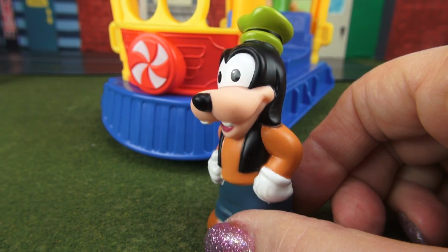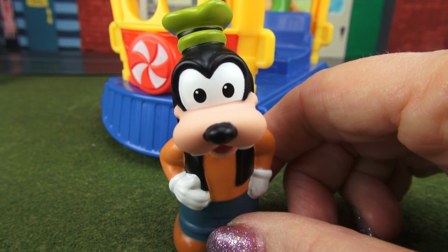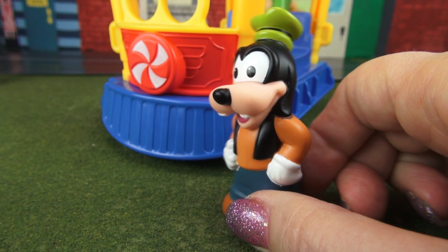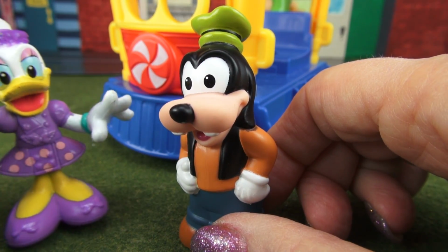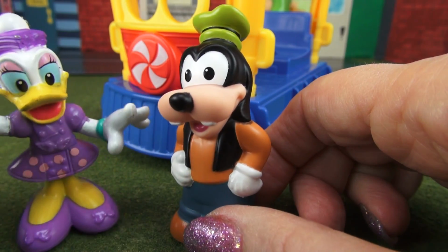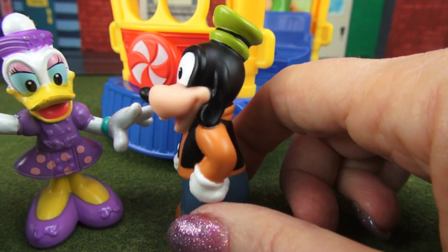Boy, that was fun, Toy Mom. That was so much fun. And then when we got to give a ride to somebody else, that was cool. Oh, Goofy, Goofy, I need your help. Oh, please help me. Well, hi, Daisy.